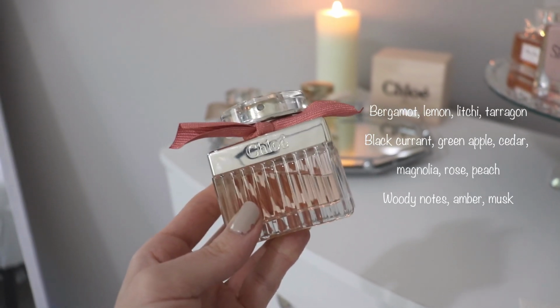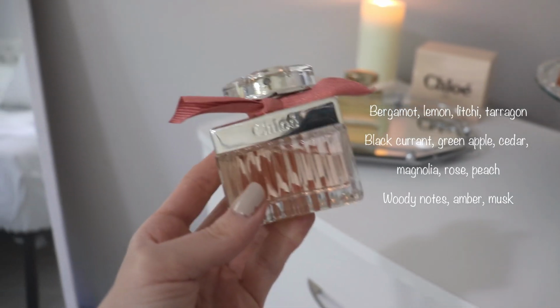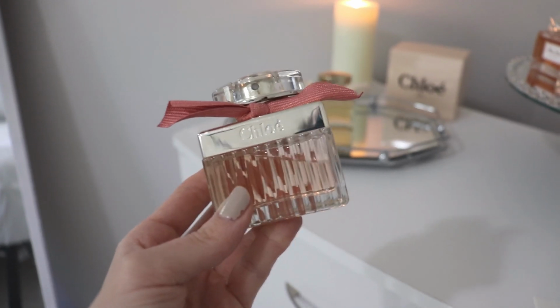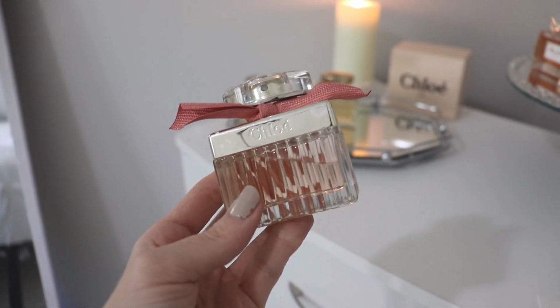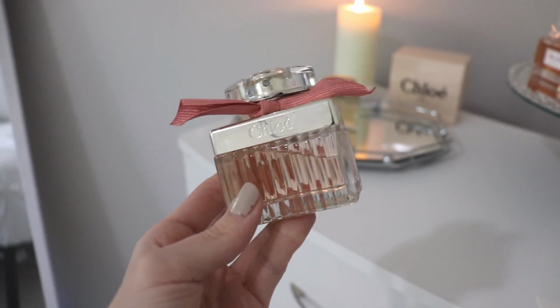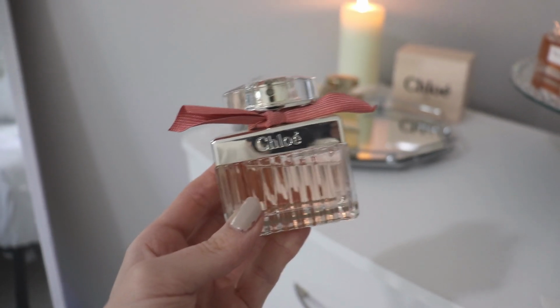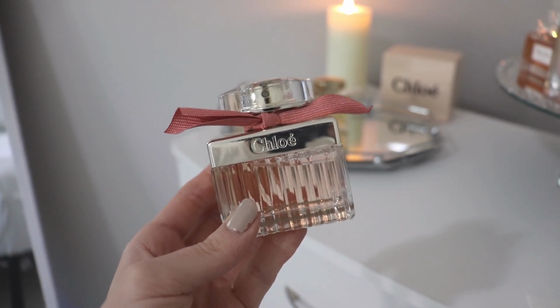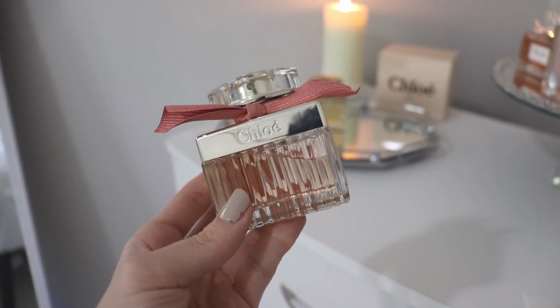I really like woody notes. I really like patchouli, praline, and iris, and tonka bean, and things like that. And of course, there's nothing like that in this fragrance. This is a very light rose fragrance. When I spray it, I get pretty much all rose. Like it's a very, very fresh cut. You literally just put a bouquet of roses down on the table. That's what this fragrance is.